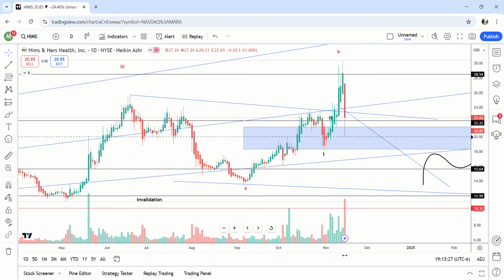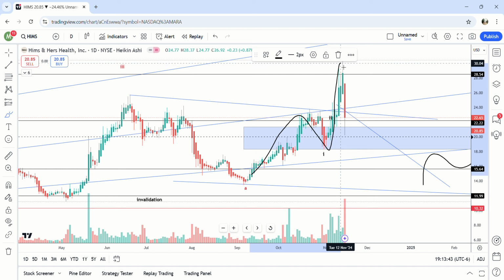Let's go into HIMS here a little bit more in depth than the video earlier. So this is a B wave here. You can tell this is not an impulse because you get a nice move up here, pull back, and then one more move higher like that. ABC move. This was 5 waves.